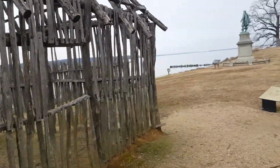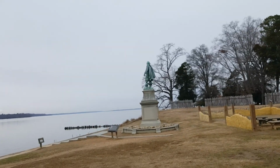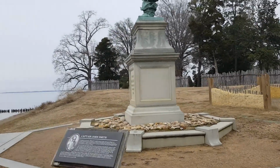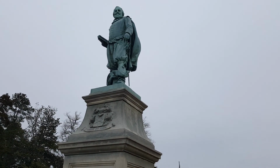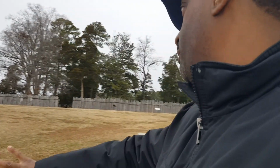Anyway, we're here in the actual fort, and there's a statue here of course, Captain John Smith, here in the fort. Say hi, Captain Smith. Captain Smith, of course, the first governor of the Commonwealth of Virginia before the U.S. was even a nation. And this is a seawall here that was built, I think, by the U.S. Army Corps of Engineers, because the actual shoreline used to extend quite a ways further out than now because of erosion. They put this in back in the day to protect it from eroding further.